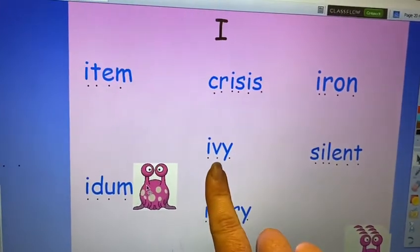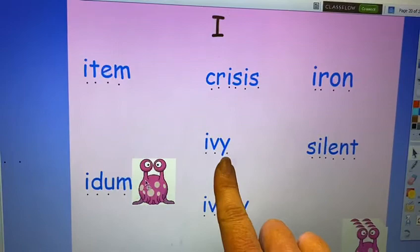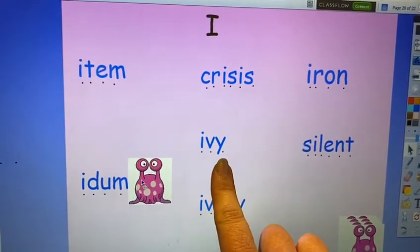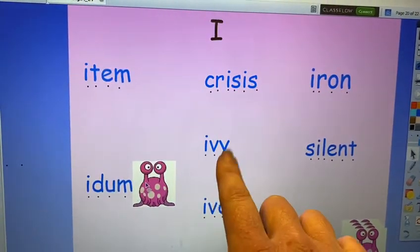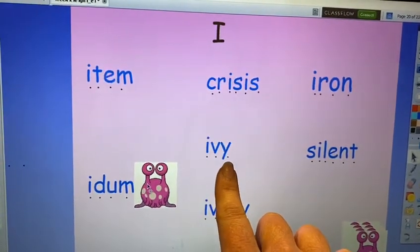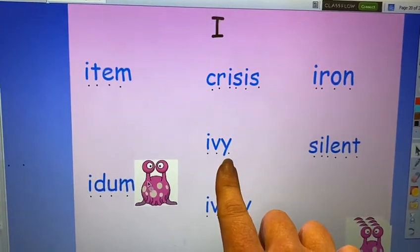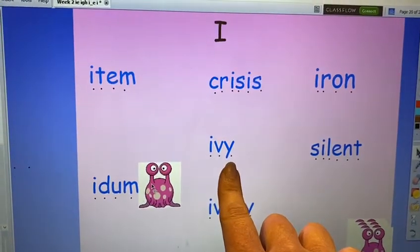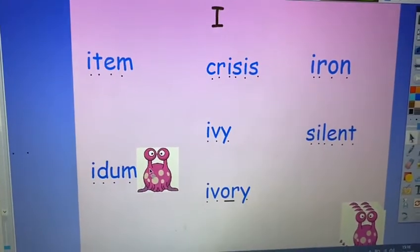This one here, then we've got ivy. This is another tricky sound sometimes. Sometimes this makes the I sound, sometimes it makes the E sound, and sometimes it makes the Y sound. In this word, it's ivy, so it makes the E sound here. It's got lots of alternative pronunciations, that one, but that one is ivy. And ivy is a real word. Ivy is a type of plant.